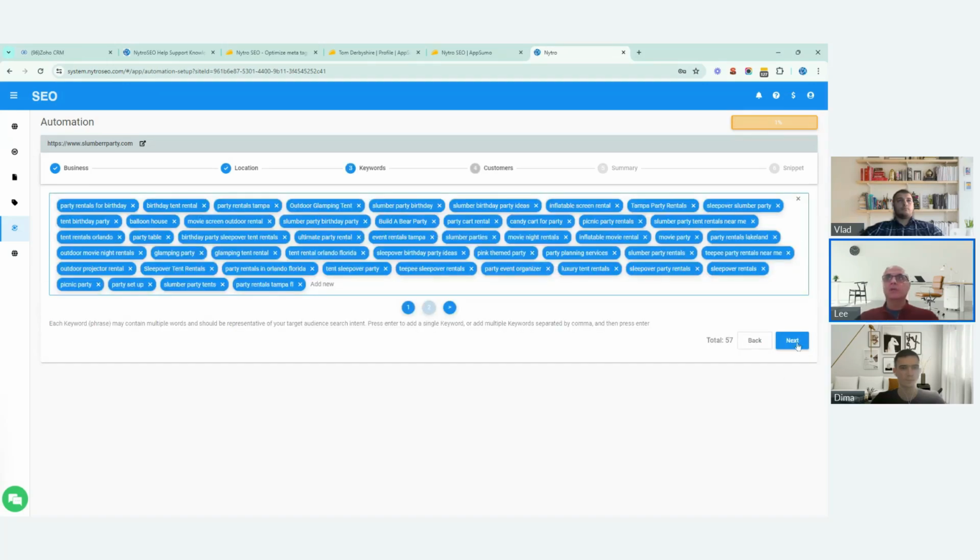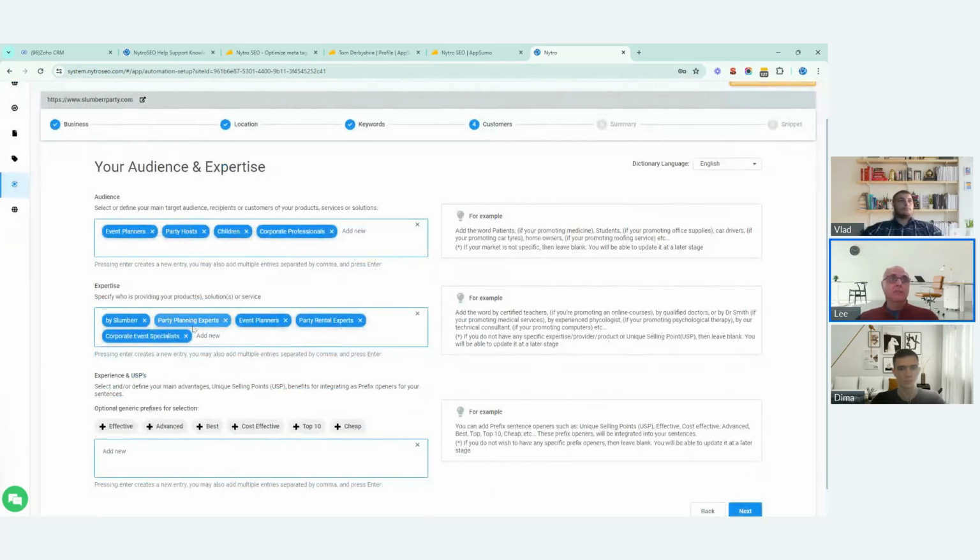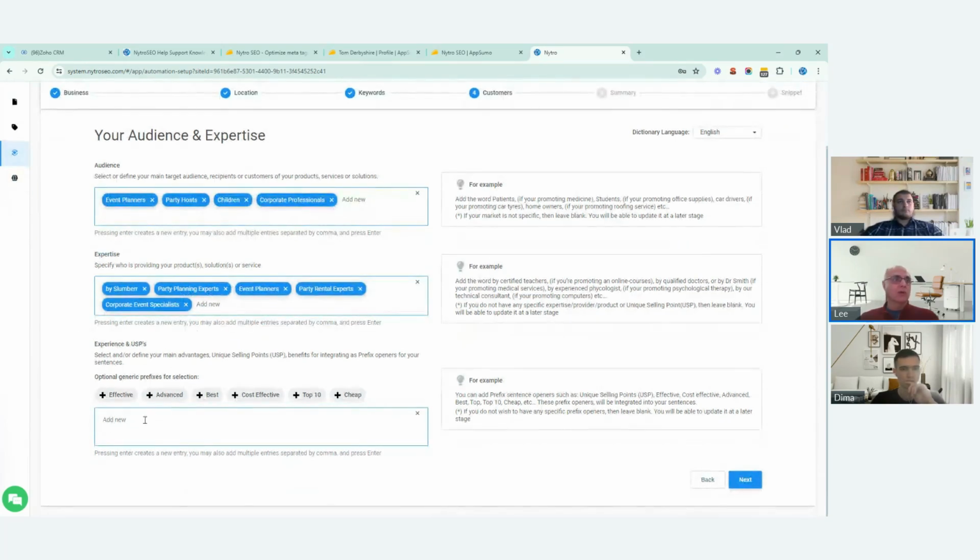Just review the keywords, you continue. The system automatically identifies potential audience for your website. You can accept this or change it or add new ones. These are potential users that would be using your services, your information on your website. Secondly, who provides this service? It can be party experts, event planners, etc. These are all generated automatically, but you can customize them just to refine and make them more suitable to your needs.